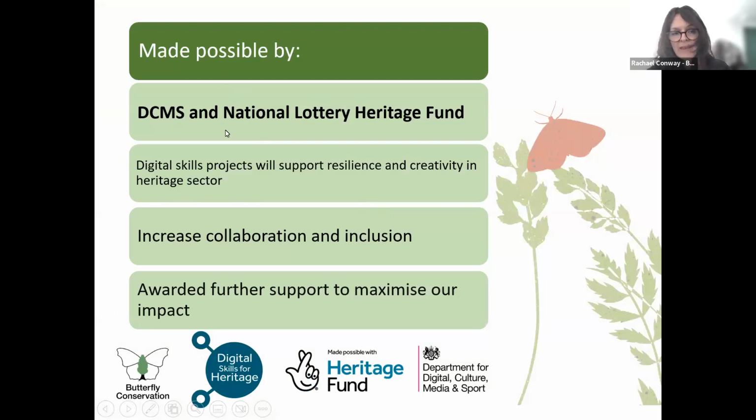So the main theme of the project was to increase digital resilience in the heritage sector. So we were one of 8 projects. We were the only national natural heritage project. And we have also recently been awarded some further support to maximise the impact that we've had during the project. So that's great. So just a thanks to our funders for their support over the period of the project.